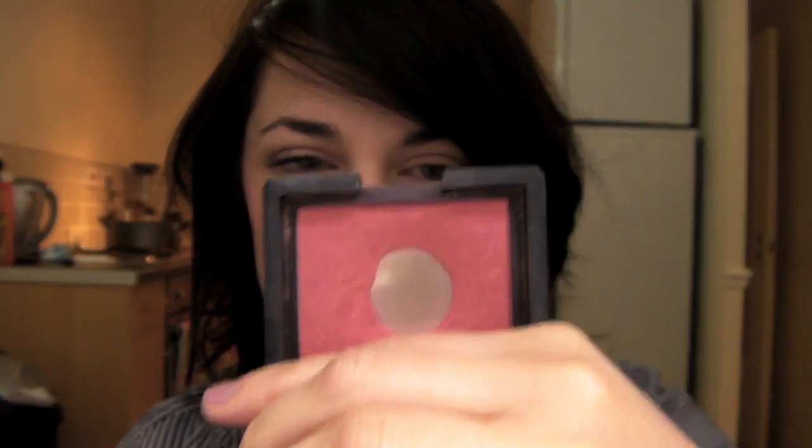I don't use Orgasm that much anymore, but this was kind of the inaugural blush. This was the one that got me hooked on blushes, because I'd had blushes before but nothing quite so covetable, nothing quite so expensive, and this was really the first expensive blush I bought. So Orgasm is, as you know, a golden peachy pinky colour.